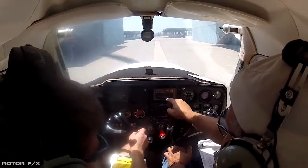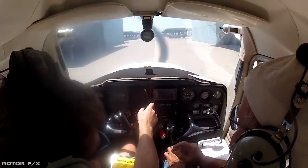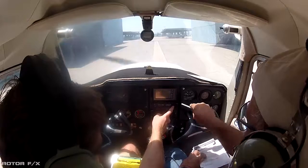Press that key, please. That one. The GPS receiver. Press that key. There you go. We're not going to use it, but we have it, so why not? Press that key and we're going to hear the airport weather. Press this one. Yeah, that one.